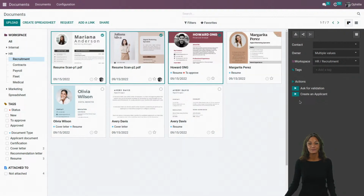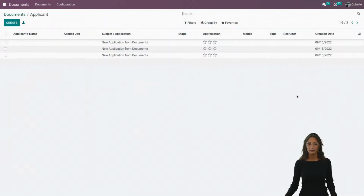Something else that I can do, even by selecting a few of those, so those 3 new ones, is to create an applicant. So we have this feature that's basically the creation of certain actions in Odoo from this Documents module that will give me the possibility to create other things in other modules from here. So that's what I'm going to do right now. I'm just going to click on Create an Applicant. And as you can see, I have 3 new applicants now.